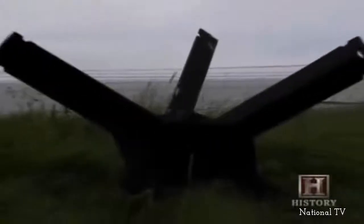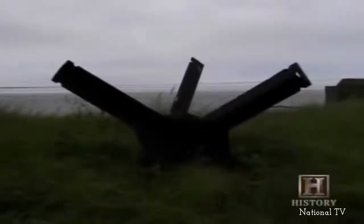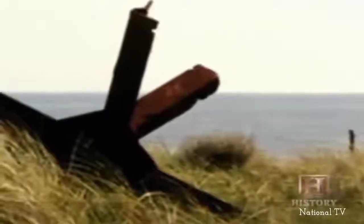Simpler obstacles, nicknamed hedgehogs by the Allies, were three metal girders bolted together. They were first made by the Czechs to help protect their border from the Germans. During the war, these hedgehogs were brought over by the Germans in large quantities and placed on the beaches along the Atlantic Wall.